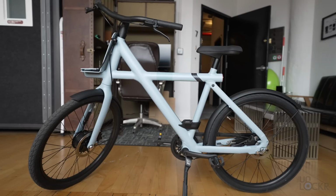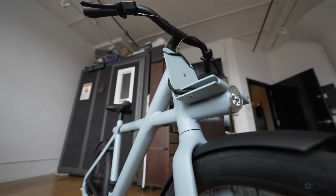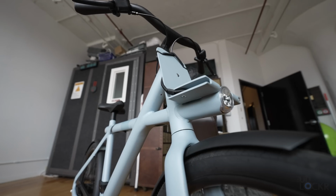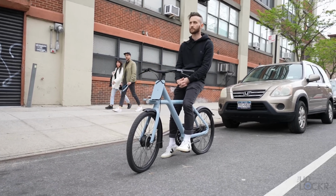Firstly, the styling with its powder finish and very minimalistic design has an essence of Apple's design philosophy for sure. Personally, I love the way it looks, and again, I'm a sucker for the colored model. In this case, this baby blue that they call light. Regardless of which model you get, the bike just feels good. It feels fancy even. I like it.